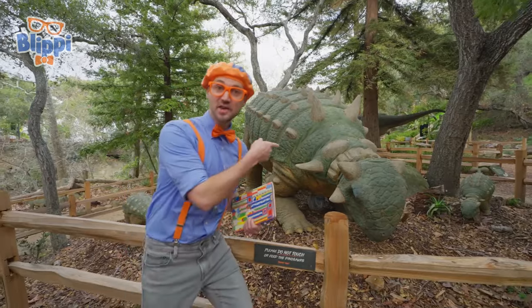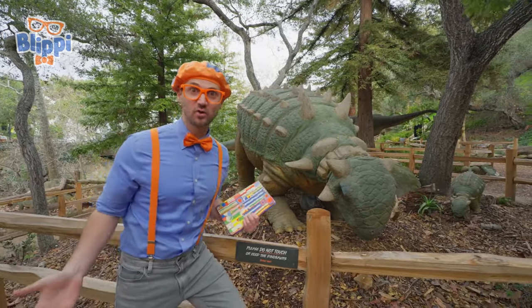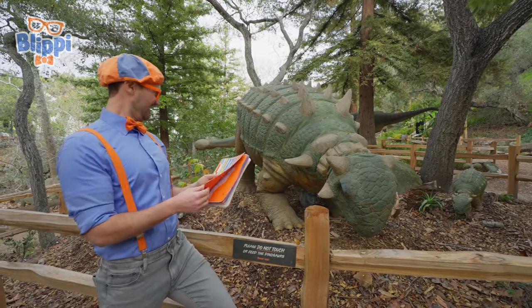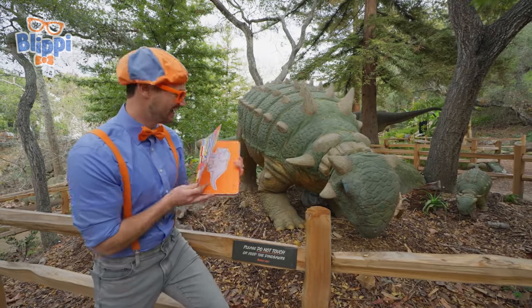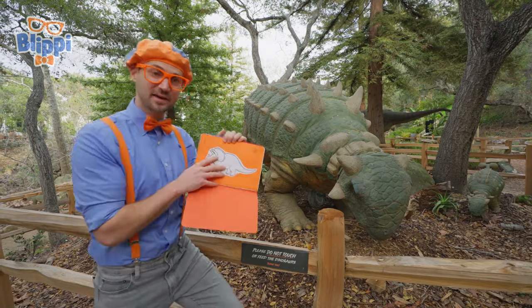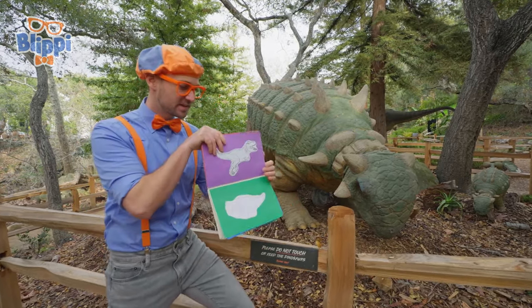Check it out, another dinosaur. Wow, this dinosaur looks so cool. Well, hey, let's see if this dinosaur is in our book. Whoa, hey, dinosaur. All right, okay, well, it's not this one. Yeah, because this one's the Triceratops, remember? Yeah, all right, what about one of these two?